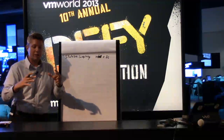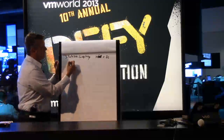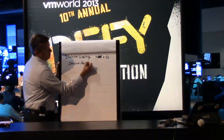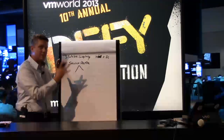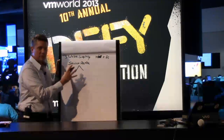In our world, our machines are stateless. So all the things that define the server actually live outside the server. They live in what we call a service profile. This service profile consists of 2 things. There are really 2 things about a server that make a server what it is, right? There are things that have to be unique. I need to have unique MAC addresses, unique worldwide names. Those have to be unique.